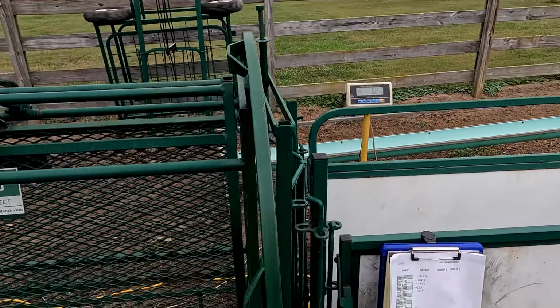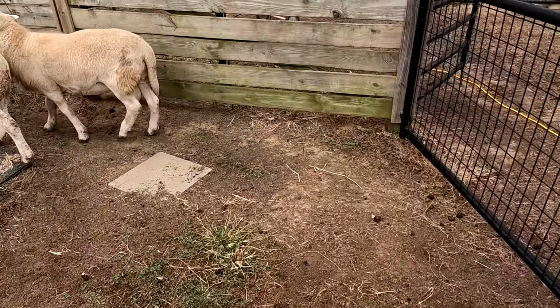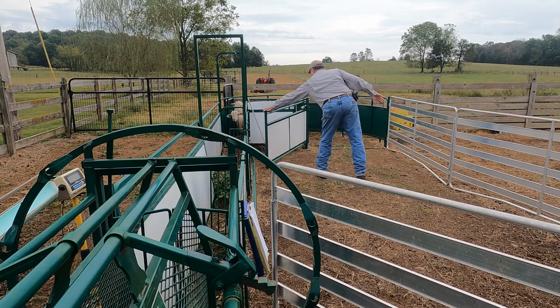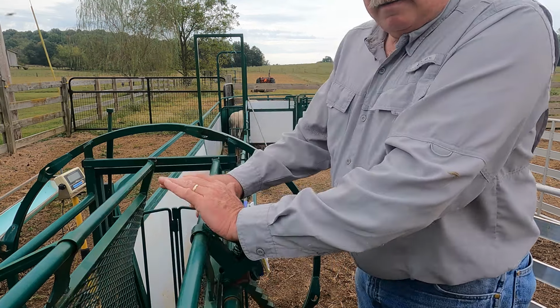Well, I've got the scale head put back on, the scale set up. Let's see what these boys weigh. This set up and ready.